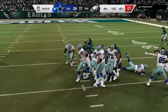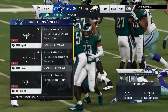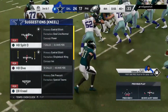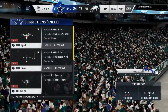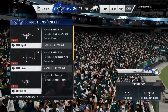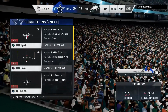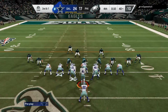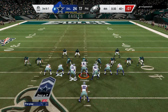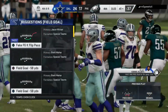Another carry tonight for the workhorse Elliott. And for one of the first times tonight, he's going to be held up at the line of scrimmage. Two runs in a row, but only two yards to show for it. If they want a first, they need to get the football to the 32 here on third down. Prescott, he goes down to a knee, and that should just about do it.